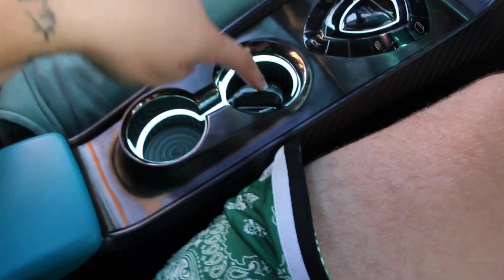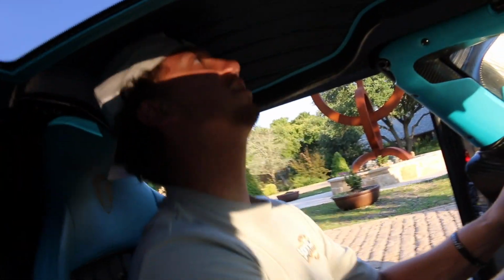This is like the ambient lighting in Mercedes. You can change the colors of these. We just left them teal because it matches the car. Yeah, the teal is pretty cool. But the interior is all green. It matches everything. And honestly, I have a lot of headroom in this.